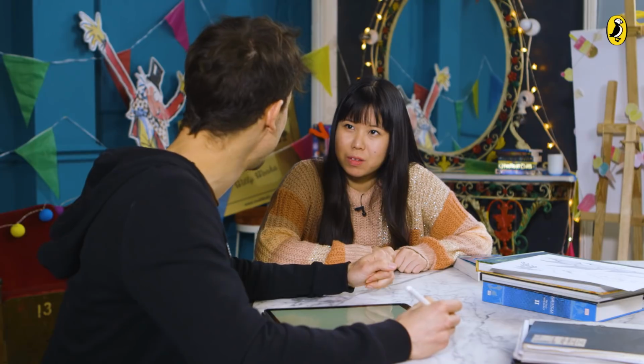But yeah, so whenever I start a character, I always try and think about movement and energy. So I might need you to help me out. I might need you to pull a dramatic pose that we could draw a character in.